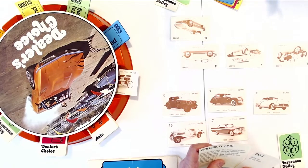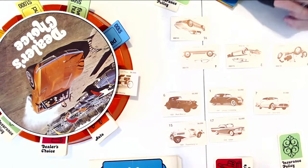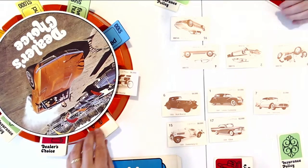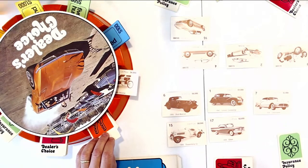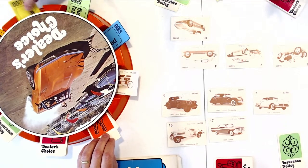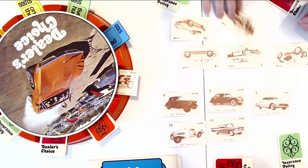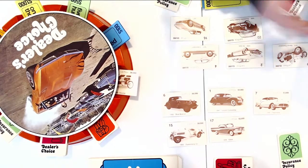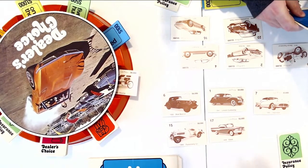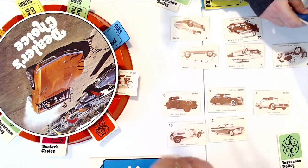All right. Here's what I'm gonna do. I'm gonna start my turn by buying a car, and I think I want it for $4,000. So I'll fork over the 4 right now. Oh, there's 5. I'll get 1 back. And for my $4,000, I get the Studebaker. Oh, I could have gotten it for less. Oh well, let's see. The Studebaker. How is that looking to me? Okay.